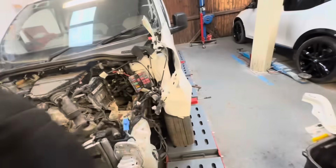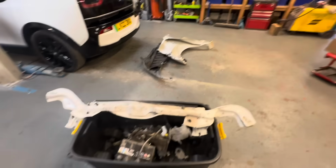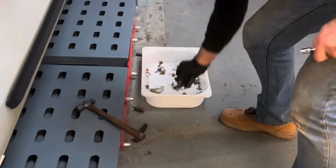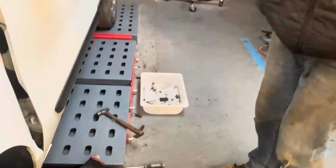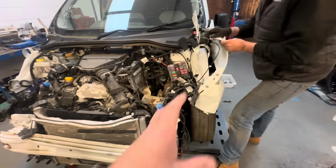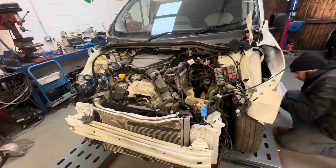So yeah, I've just took the top landing panel off, battery, fuse box, and Chris is moving on to that passenger side wing. Won't be long before he's got that off, but already the pot is filling up. The old parts over there and the nuts and bolts, we're getting quite a few of those as well. So we are just going to continue on, get this rad pack out, get that wing off, get the rest of the damage out of the way so that we can have a proper in-depth look.